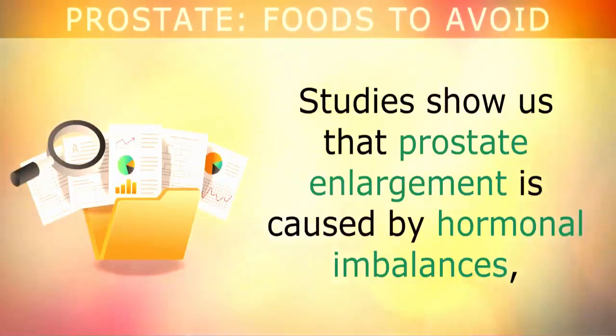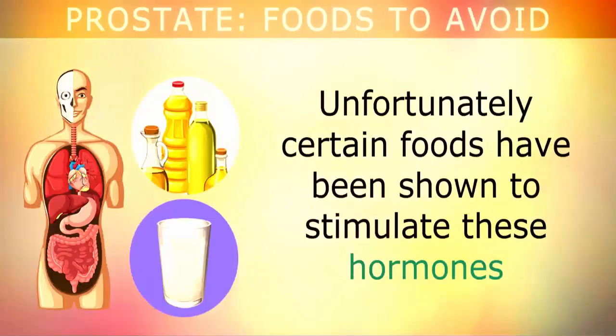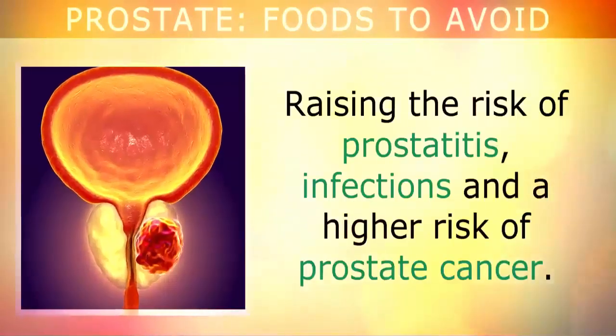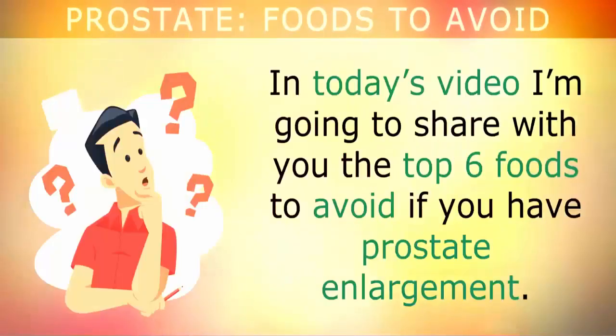Studies show us that prostate enlargement is caused by hormonal imbalances, where there is a buildup of anabolic hormones in the body such as estrogen, insulin, or DHT. Unfortunately, certain foods have been shown to stimulate these hormones, causing the prostate to become swollen and enlarged, raising the risk of prostatitis, infections, and a higher risk of prostate cancer.